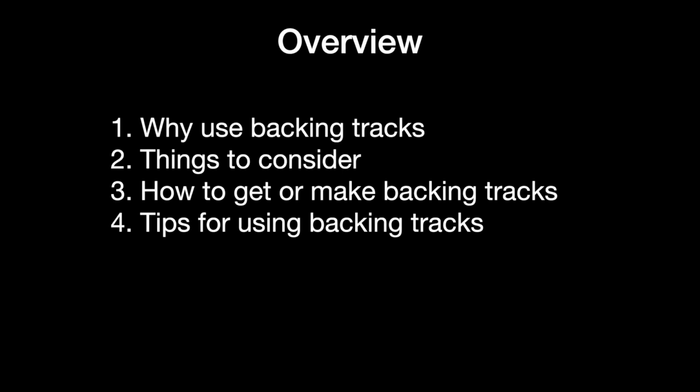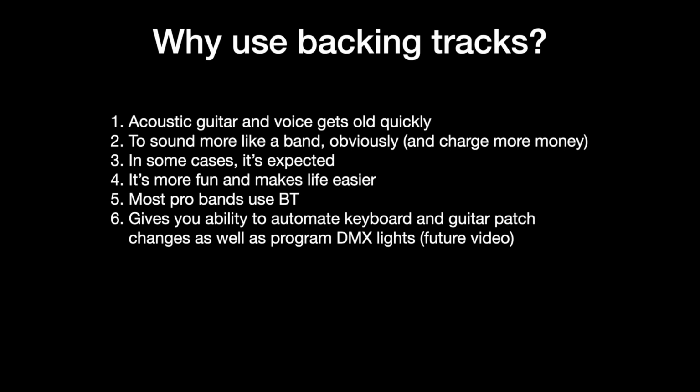This presentation will discuss 4 things: why you might want to use backing tracks, some things to consider, how to get or make backing tracks, and some tips. And I actually think I'm going to do this in a different order, so apologies. Okay, so why backing tracks?